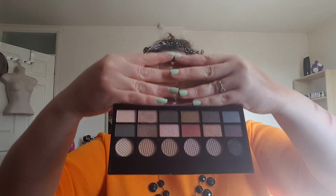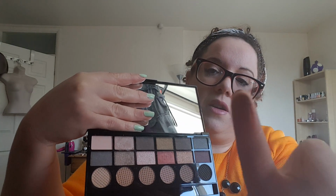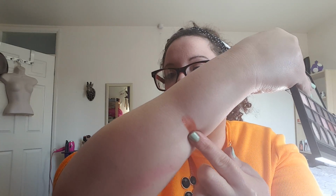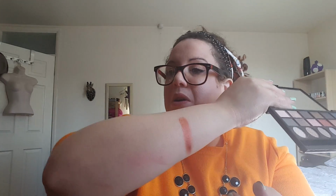The next one is Run Boy Run. Again, a very neutral palette. It's got this beautiful garnet colour here, which I love. I'll put that on my arm here. It's so beautiful. There's nothing like it. I don't have anything like that anywhere else. Not sure how I would wear it, but I'm sure I'd find a use for it. God, they're really good eyeshadows. They really are.